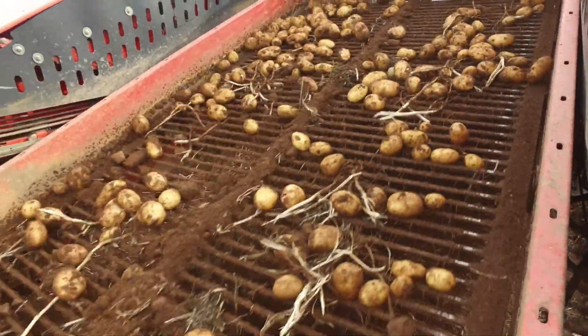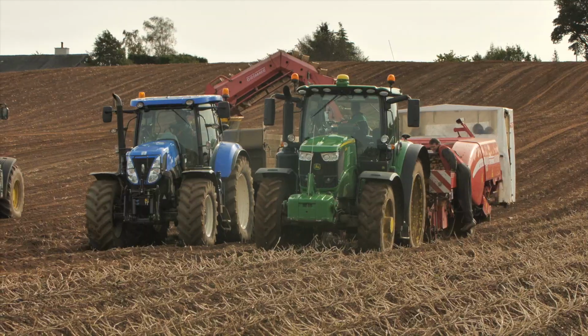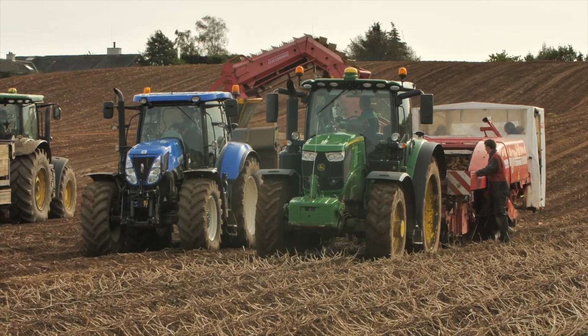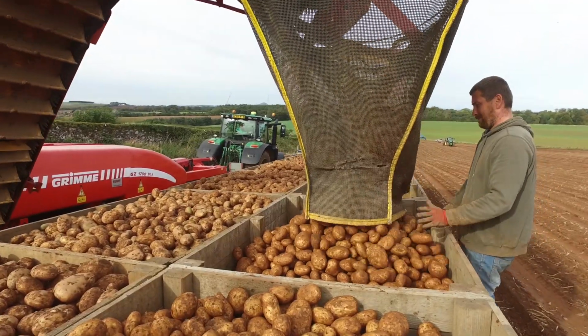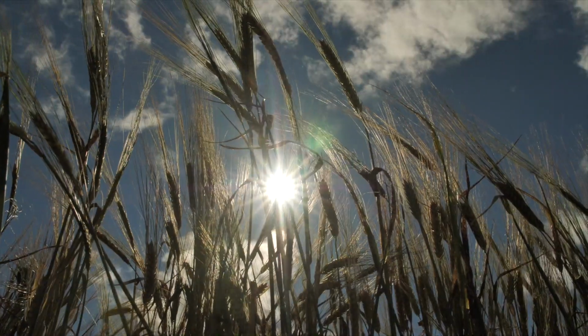Financially, it's already costing the industry about £25 million a year in lost seed production. It's predicted to increase in the next 20 years to £125 million, and there's even a possibility that in 30 years there won't be a seed industry left.